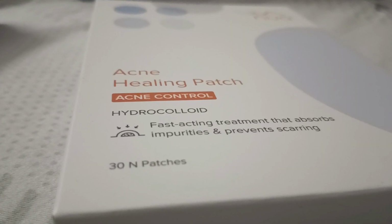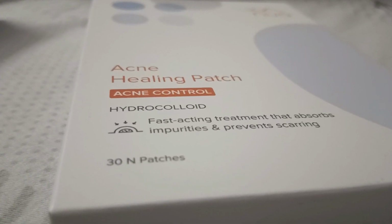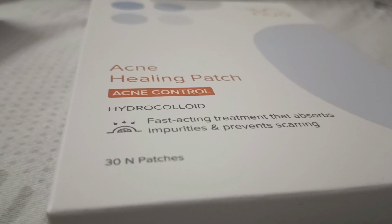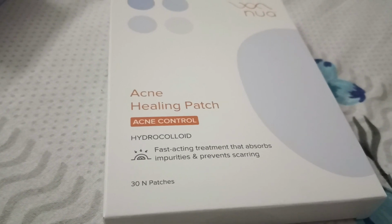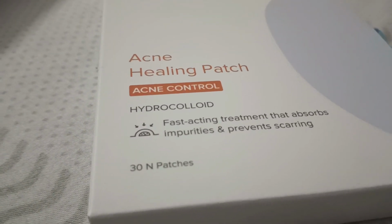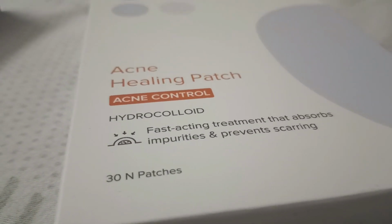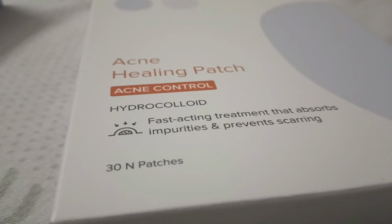This is acne healing patch. This is filled with hydrocolloid, fast acting treatment that absorbs impurities and prevents scarring. Actually, I don't have acne, but I've purchased this for my sister who is just suffering with little acne. So this helps not only to control your acne but also prevents you from getting one.